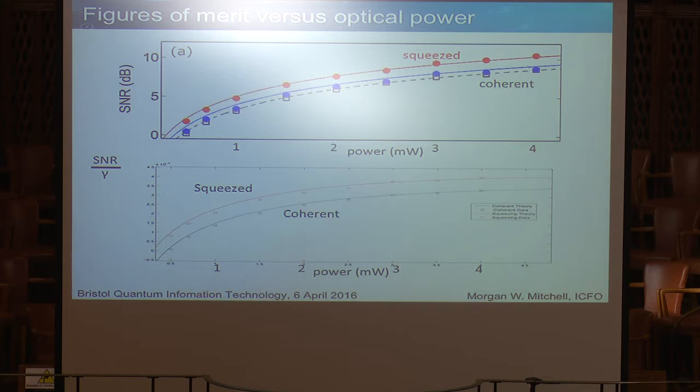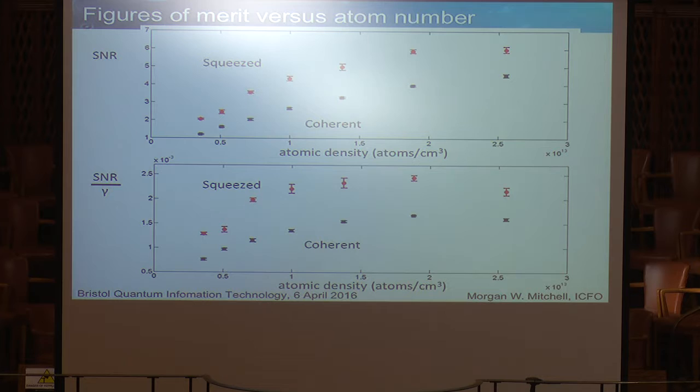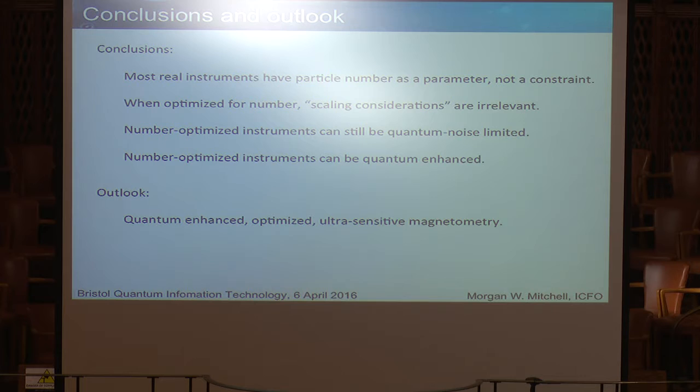And this is the really important slide, that as a function of atomic density, we see that our figure of merit turns over so that we can identify an optimum point here. And we can see that when we turn on the squeezer, we clearly beat that. At this density, we still get about 1.7 decibels of improvement. And so we can say that this is a number-optimized instrument where a quantum advantage is possible. Okay? So at that point, I would say that we have resolved this question of whether it is possible to improve a number-optimized instrument.